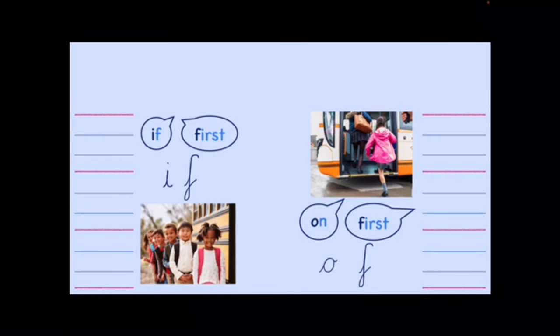So if, you can either remember we spell it IF, or you can think of our first sound spelling, if first, and you write the letter for the first sound in each word. So if, I, f, and we write IF, if, and of, but we spell it OF. If first at the bus stop, you get on first when the bus arrives. That can be a little spelling sentence to help you remember that these two words are spelt in a way that is different from the rule that we're learning.